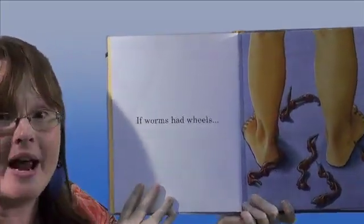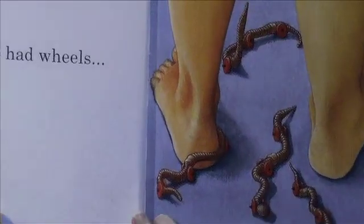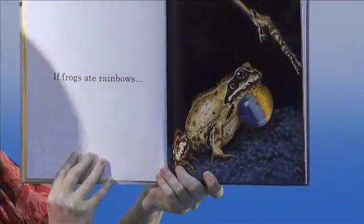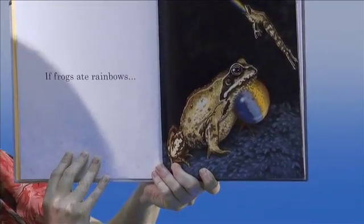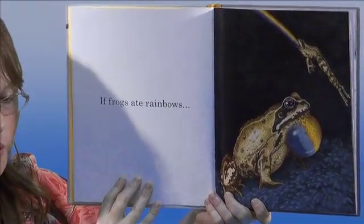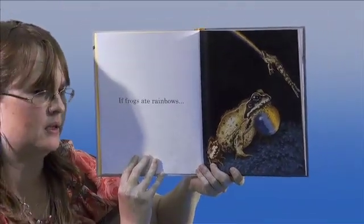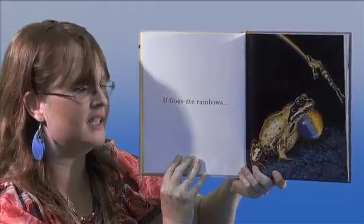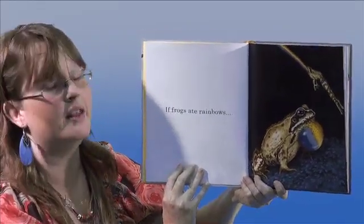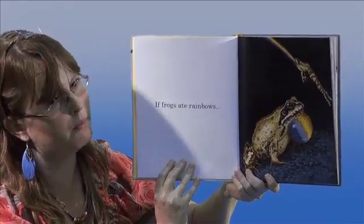If worms had wheels, if frogs ate rainbows, well, what do I know about frogs? I know there are lots of them, and I know that frogs eat bugs, like mosquitoes. And if the frogs didn't eat mosquitoes and instead ate rainbows, then there would probably be a lot of mosquitoes outside in the summer. We'd need a lot more bug spray.